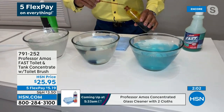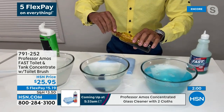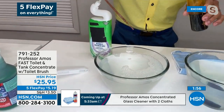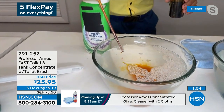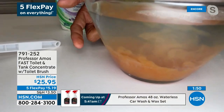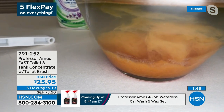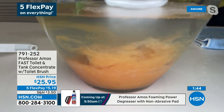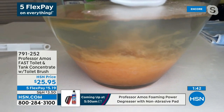Test bowl number three, I put just enough of the Fast Toilet and Tank to turn the water colors there. And I'm gonna go ahead and take a dropper of rust and apply it to each one of these test bowls. Take a good close look. We're gonna do this again. Look at the instant reaction. This is what's happening in your toilet today when you use bleach products. Bleach comes in contact with the rust, and it's an explosion of corrosion. That's bad for the passages. It's bad for the toilet pump. It's bad for the hardware.